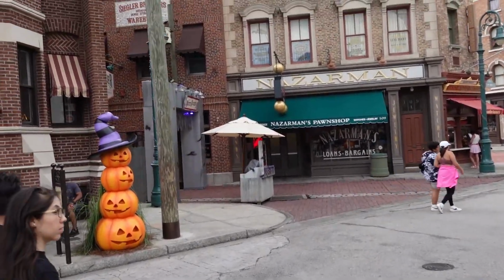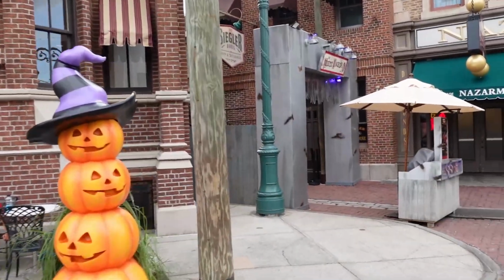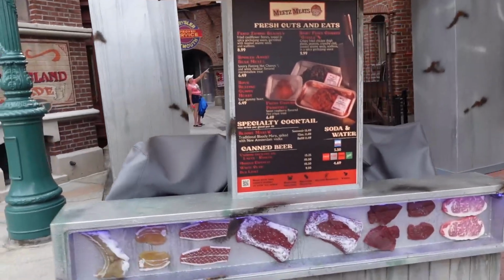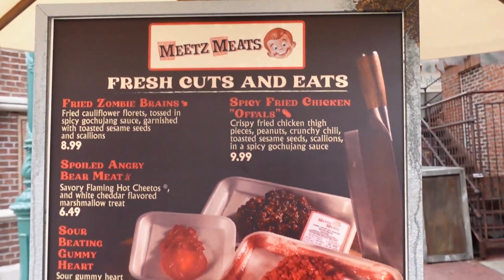Now this is over here, which we kind of talked about a little bit the other day when we were going around showing everything. This is new. It's called the Meats Locker. And check out some of the food that they're going to have in here. We thought this might be a VIP area, but it's not. It's going to be open to the public.